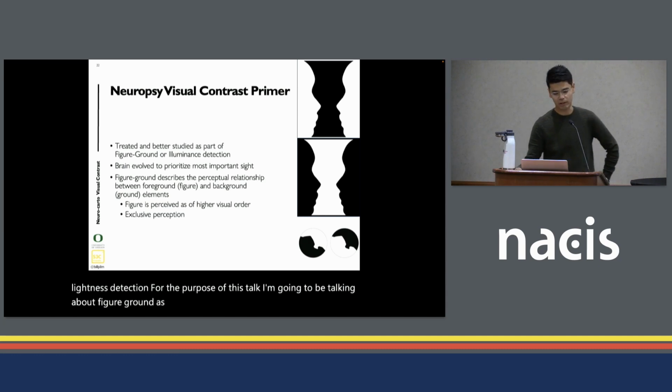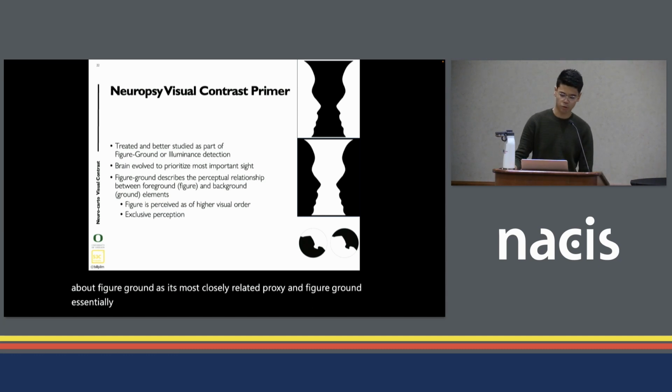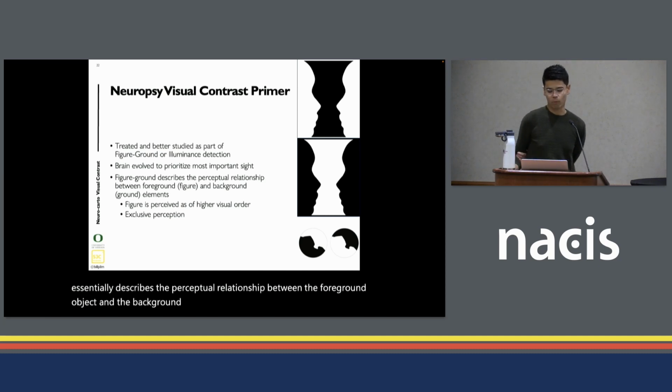For the purpose of this talk, I'm going to be talking about figure-ground as its most closely related proxy. And figure-ground essentially describes the perceptual relationship between the foreground object and the background element, so that whatever is in the foreground, or the figure, is perceived as of higher importance. And visual contrast is basically describing the strength of that relationship.